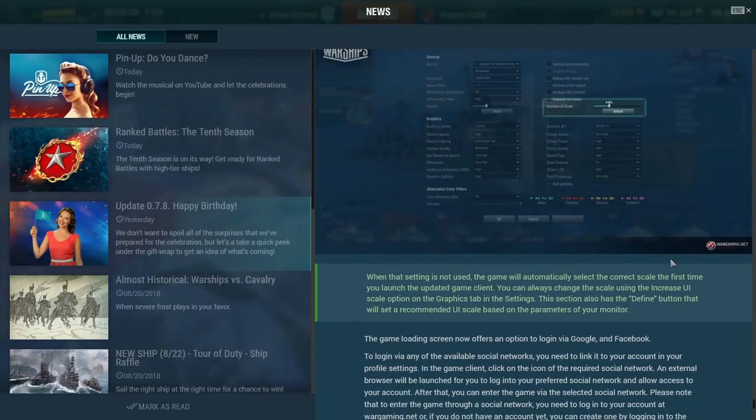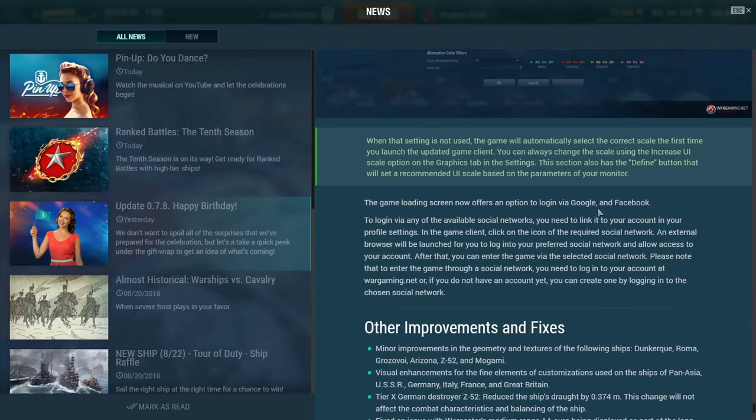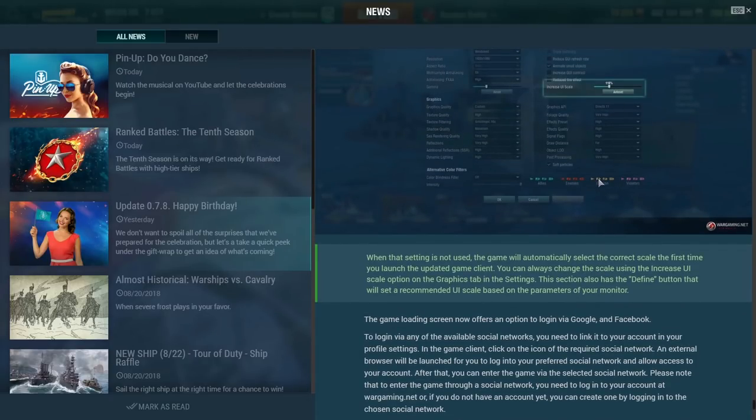Here's about the UI interface. When that setting is not used, the game will automatically select correct scaling for the first time you launch the updated game client. You can always change the scaling using the increase UI scaling option in the game's top. This selection also has a defined button that will set the recommended UI scaling based on the parameters of your monitor.